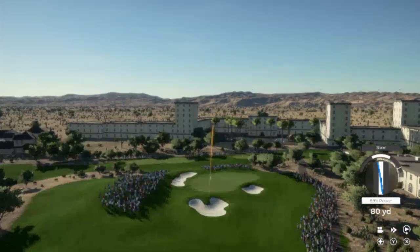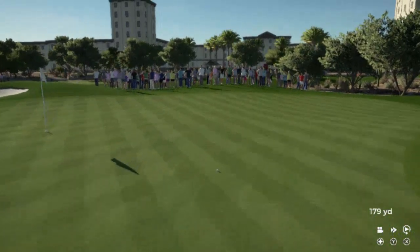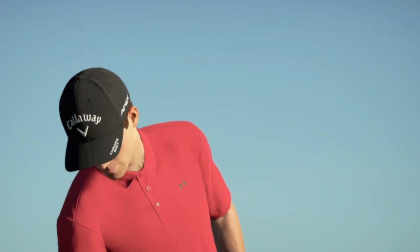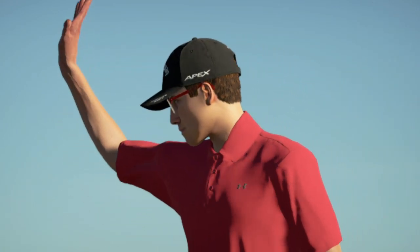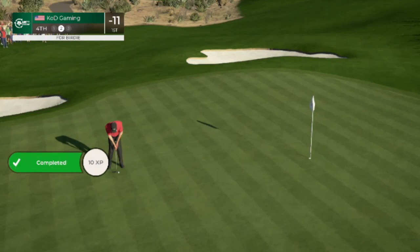Going with the four iron here. Not bad. Well, this is one of those lengthy putts. John, how do you see it? Looks like about 22 feet to the hole.